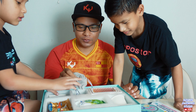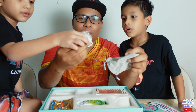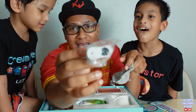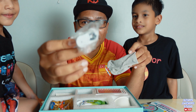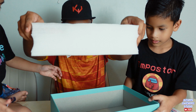Okay. This is not mask. We're just gonna take this out first. Yes. And let's see, what is it? What is that? Okay, so this is basically the microscope. A mini microscope that you're gonna attach perhaps to your phone. Okay? We'll see how we're gonna do that. Let's try to take everything out. Is there anything inside? Nope, nothing inside.